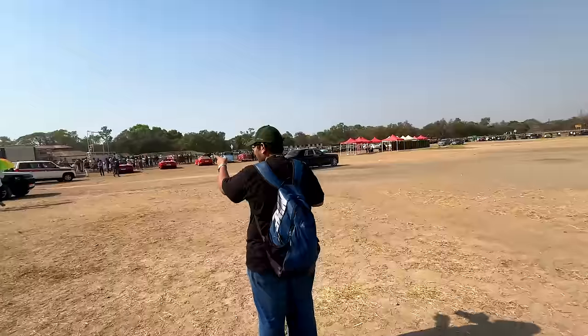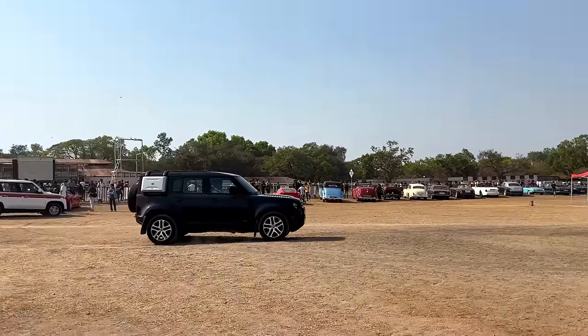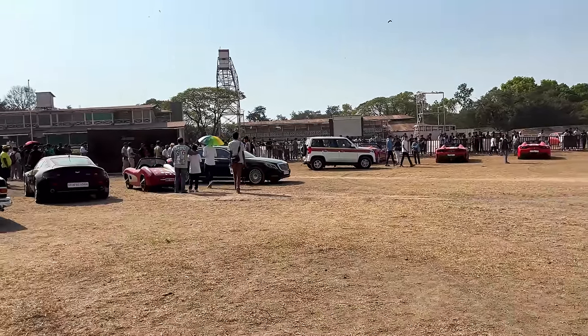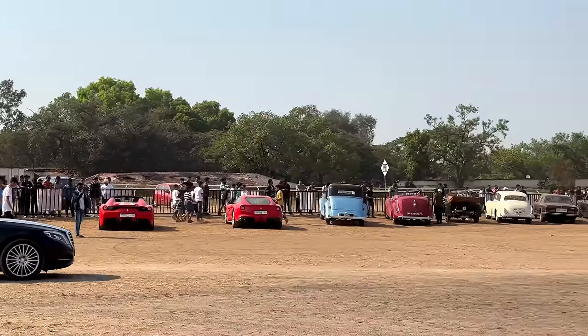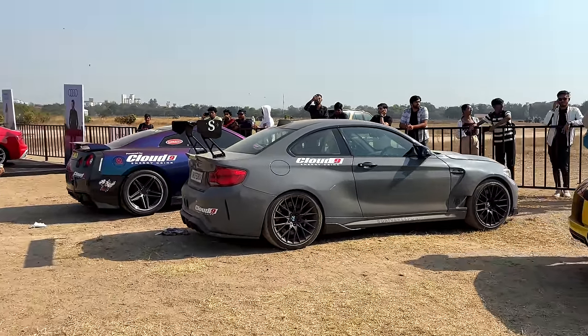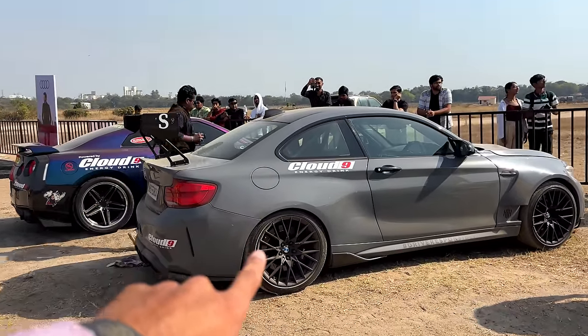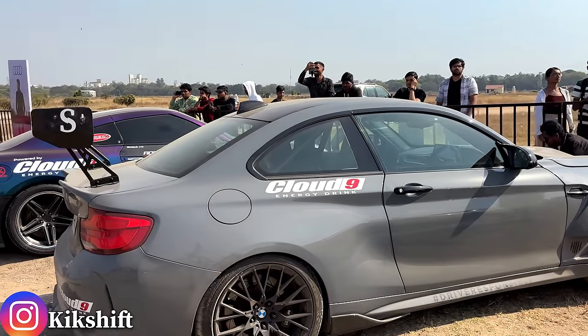And wahan par hai the YZP crew, Johan Poonawalla, unki defender. They've got the S class rolling out. Continuing on, India's fastest BMW M2 competition from the kick shift crew, Imran Majid sir's garage.